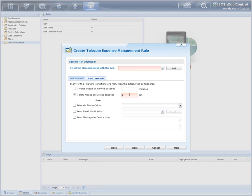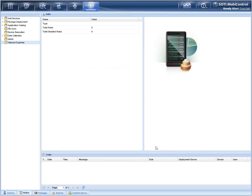So if I get right up to the wire there, I can ensure that device is going to turn off the ability to use the data connection, at least the one associated to the data plan. Perhaps I can still use a Wi-Fi connection, but no longer the cellular data connection, and ensure that I'm not going to be hit with those additional fees. So again, a lot of really great capabilities built into the platform.